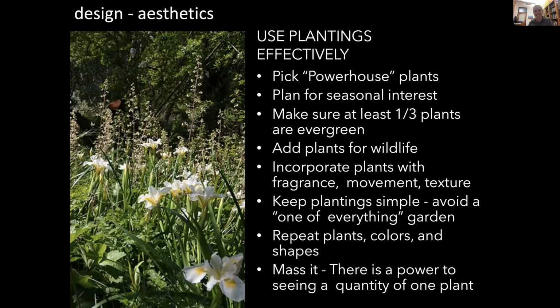So some basic tips: thinking about powerhouse plants that are going to do really well, thinking about seasonal interest that pops out. Evergreen plants are a cool way to create a matrix that people can look around and see. And then avoid the one-of-everything garden, so you want some repetition, because it's really hard for someone to look at it without their eyeballs going all over the place. You want that resting place, something solid that holds it in place.